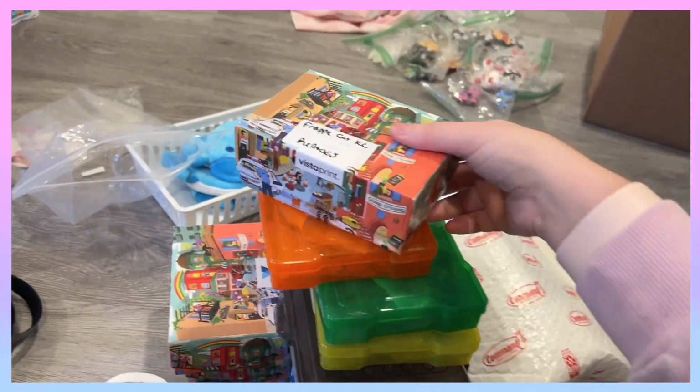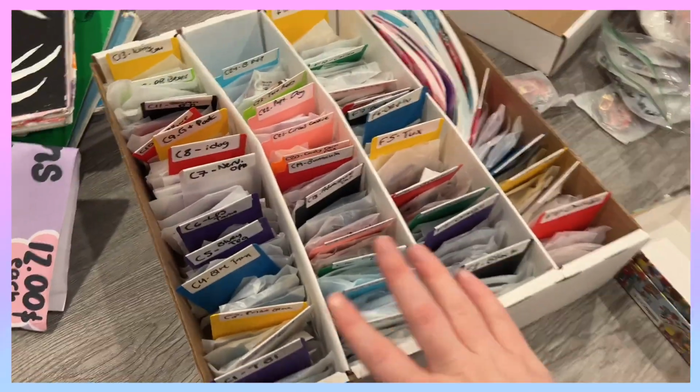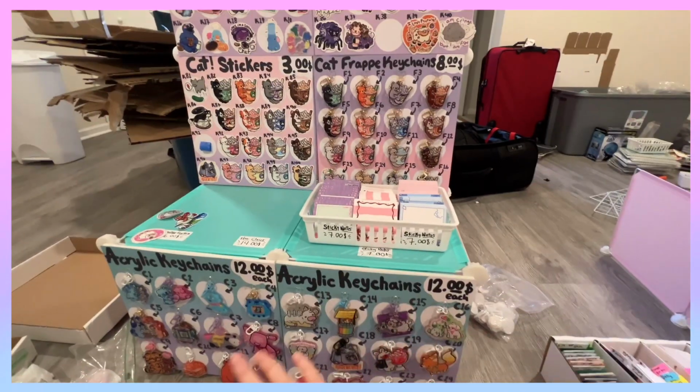I just put the extras in their own little boxes to make room. But that's good. We're good with that. Those are all done. Now for this bad boy. All the hooks on there now to transfer them over. Okay, all of the charms are now done.